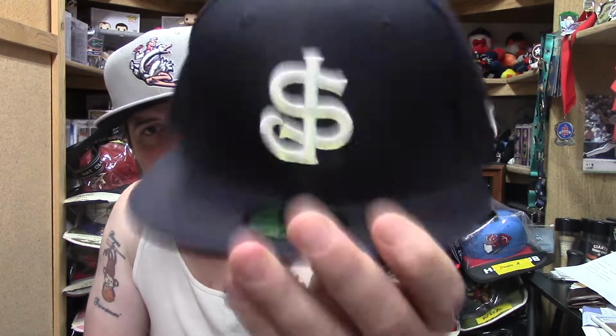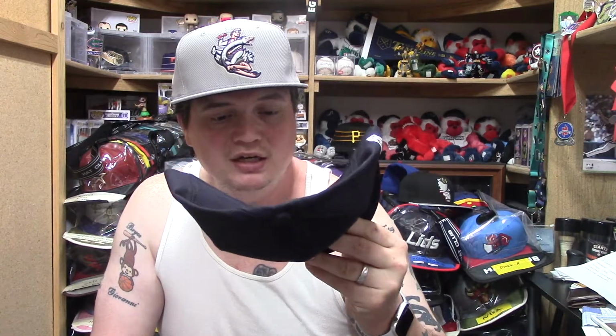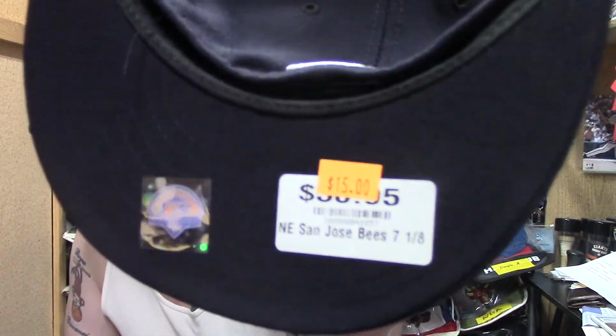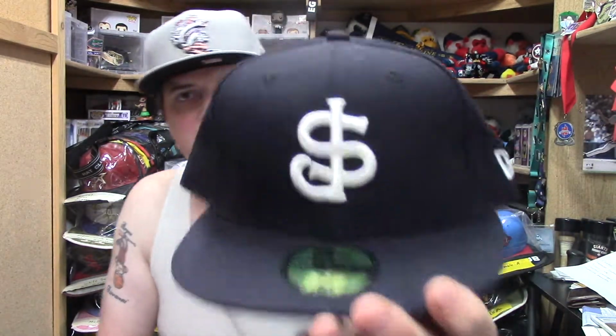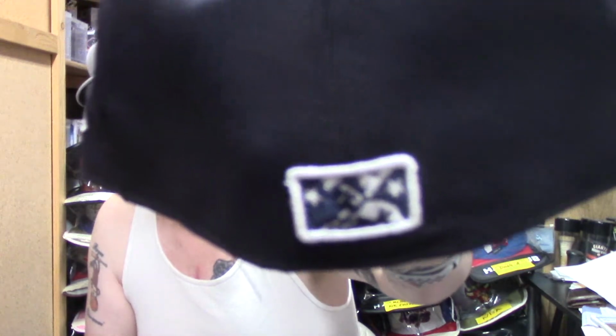Here we go, guys. The San Jose Giants, I believe it's their 2017 batting practice. It does say San Jose Bees on it, on the tag, I should say, right there. They have funny tags. It's a 7 5/8, but it's actually a very nice hat. Like I said, I would have got it myself, but they just didn't have my size. It's a navy crown, navy brim, nice SJ in white right there. You got the nice little batterman who's actually looking pretty good right there. You got a nice white New Era flag right there.